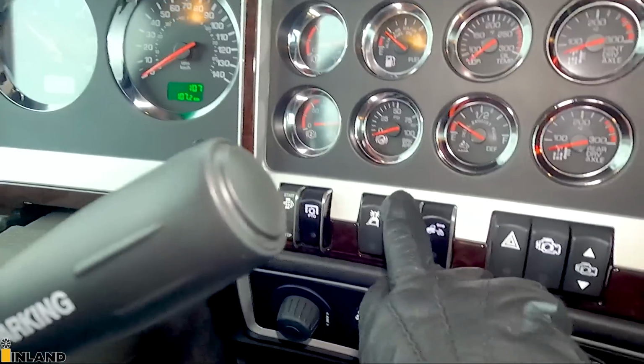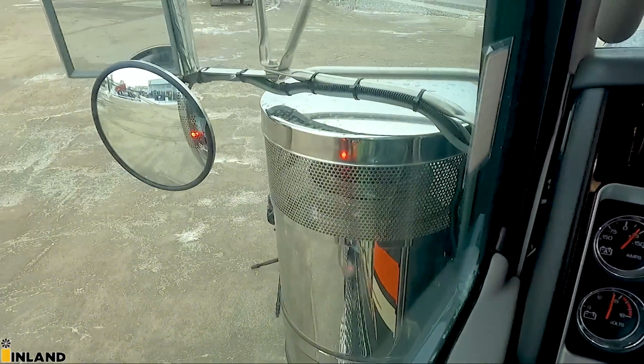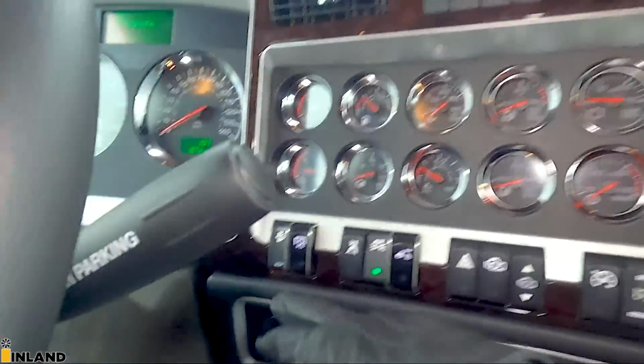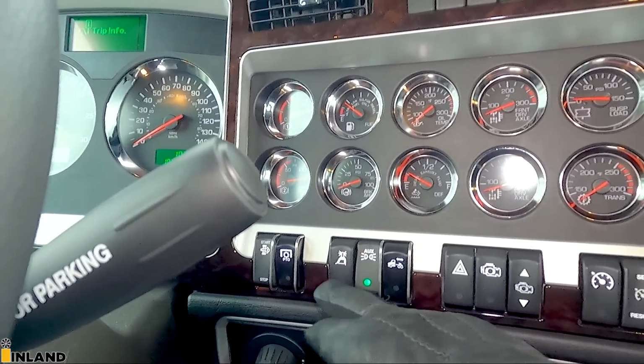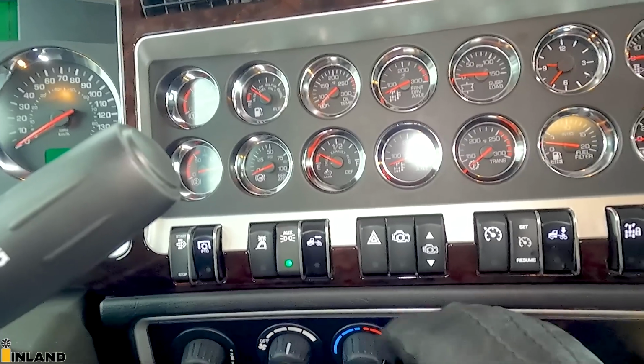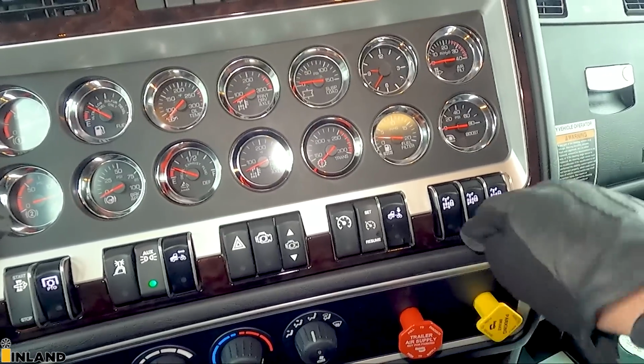And while they're on, auxiliary light switch there. Turn on all the air cleaner lights. You can kind of see the lights kind of shining down there. And then DPF, PTO, beacon pre-wire switch. Nothing's hooked up to that. Air slide for the fifth wheel, hazards, Jake brakes, cruise control, air suspension dump, and then your full four-way diff locks on here.